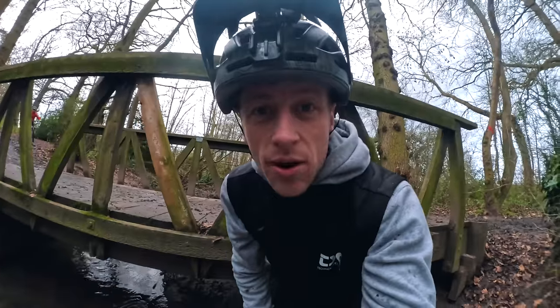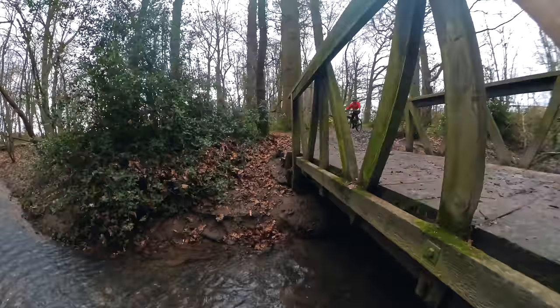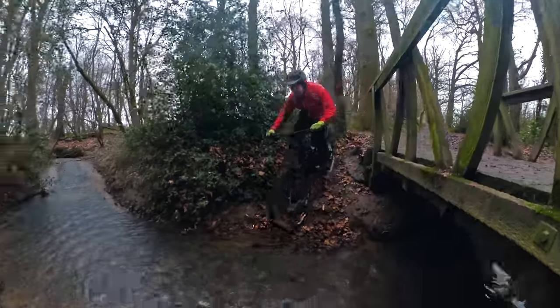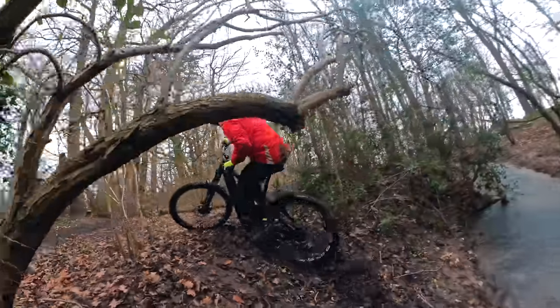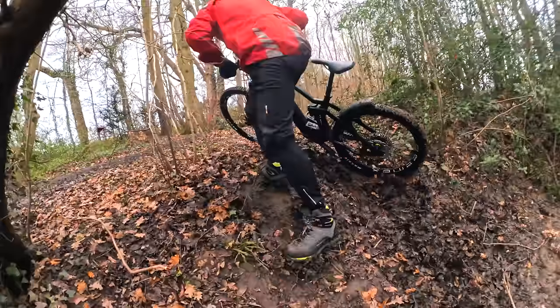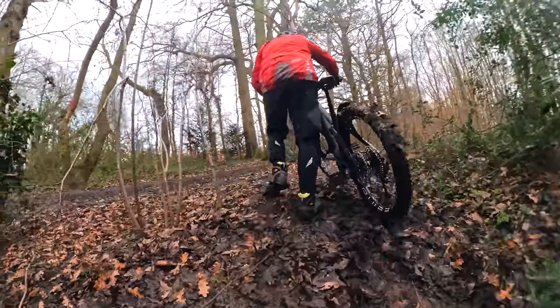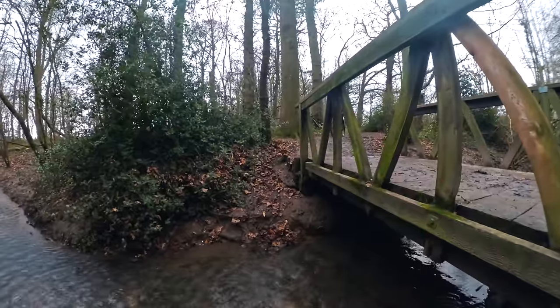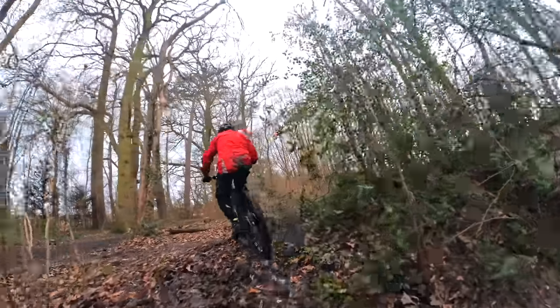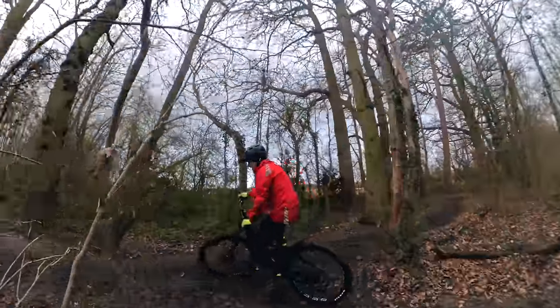Here he comes then. He's got quite a narrow, slippy entrance. Oh. He's slipping. Crikey, they're big shoes, mate. Attempt number two. Let's get it. Oh, yes. Easy. No fear.